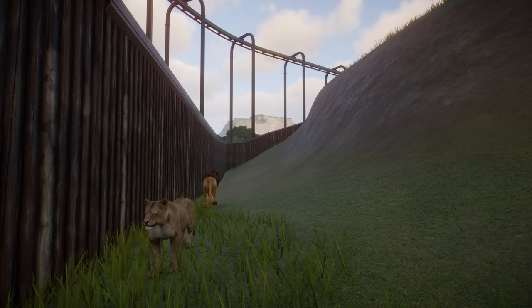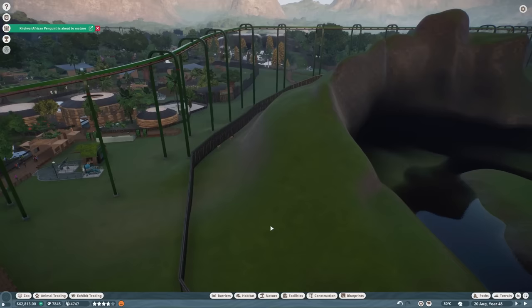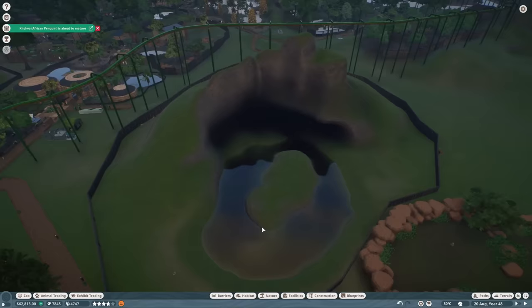Wow. Okay, well, we need to pause the game because we need to make sure their habitat is appropriate for them. So what I'm going to do is go through the rest of the animals in the zoo in quick fire and rename any animals we haven't named, just in super quick fire. And then we can come back and finish off the African lion habitat.